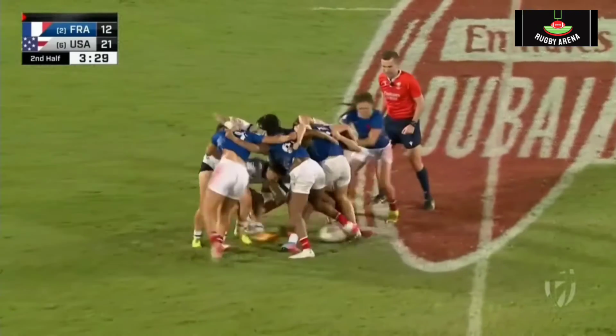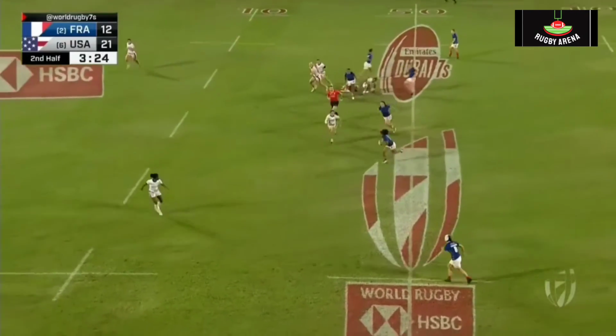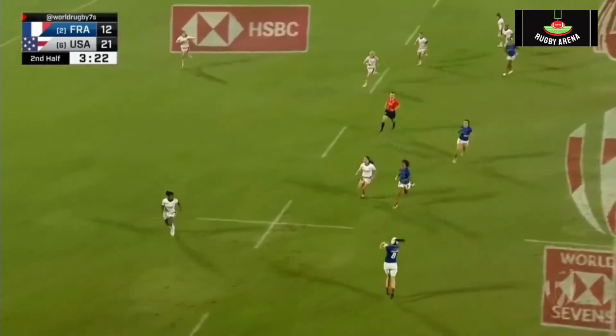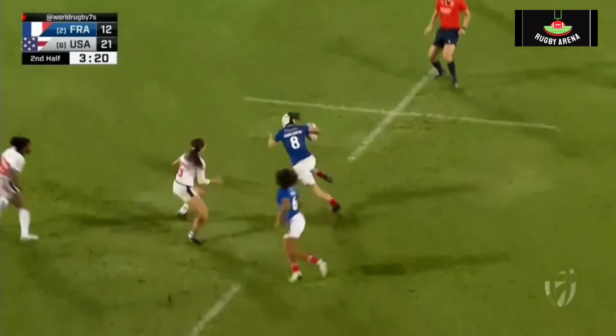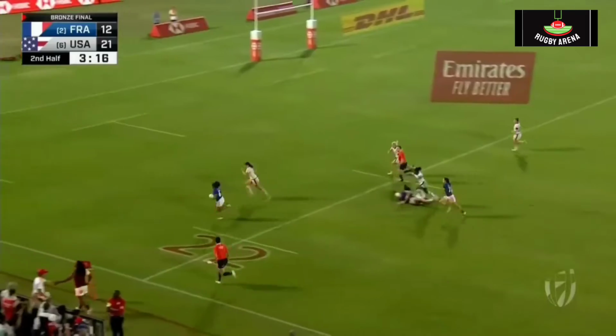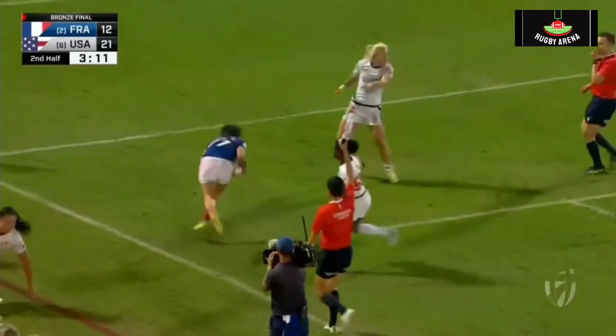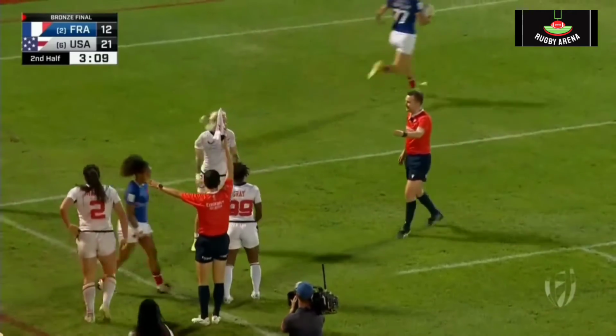No. Yes, they can. It's been a huge tactic and it's paid off with advantage. In the first half they got a try through it. Let's see if they can cash in again. Grassino, so deceptive, great feet. She offloads to Yenga. Yenga going for the corner. Does she keep the ball in? No, it's okay. Ball in touch.